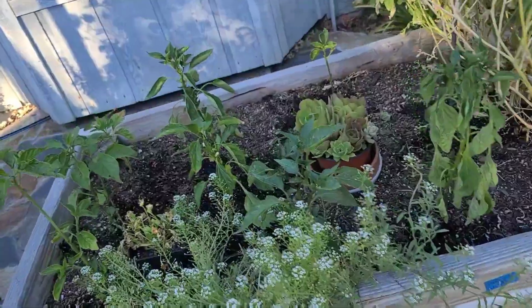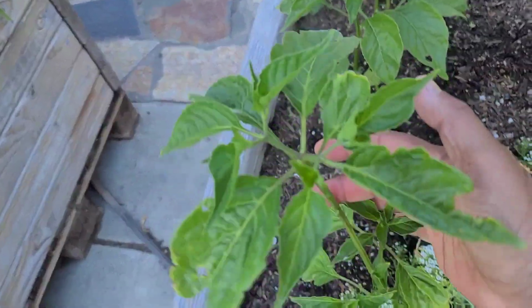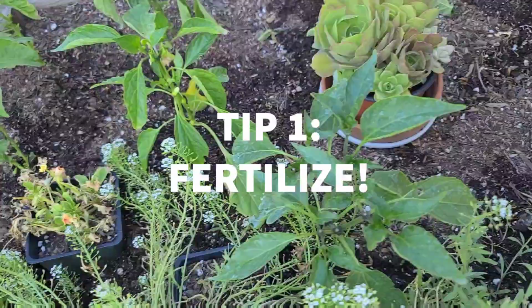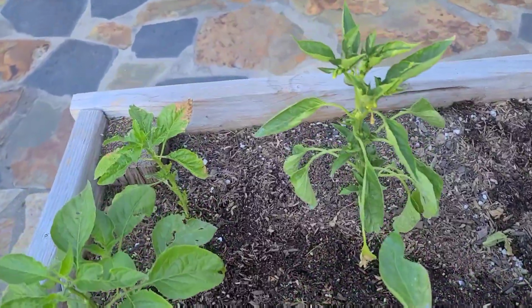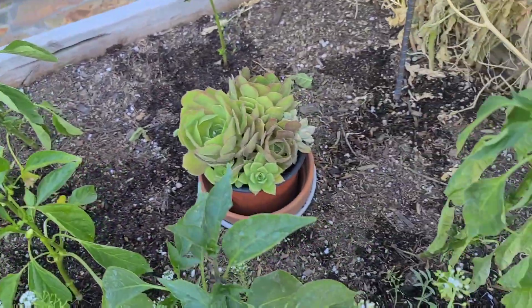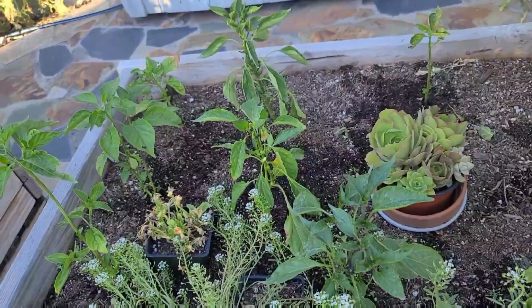Brings me to the first thing that you need to do when you come back from vacation, which is give all of your plants just a little bit of liquid fertilizer, just to kind of get them going. You don't know what state they're in, so give them all some liquid fertilizer, and I did that this morning. I gave them some fish emulsion fertilizer, and this just kind of gives them that boost, that jump start, and gets them back on path.